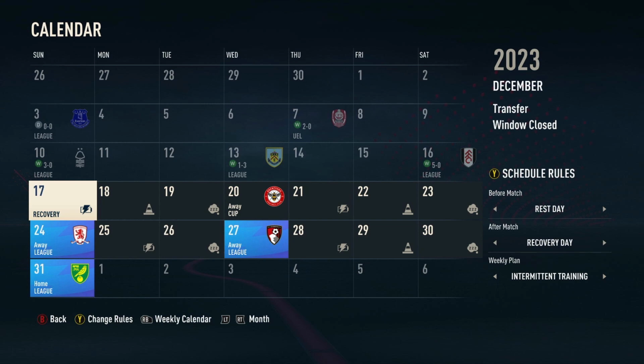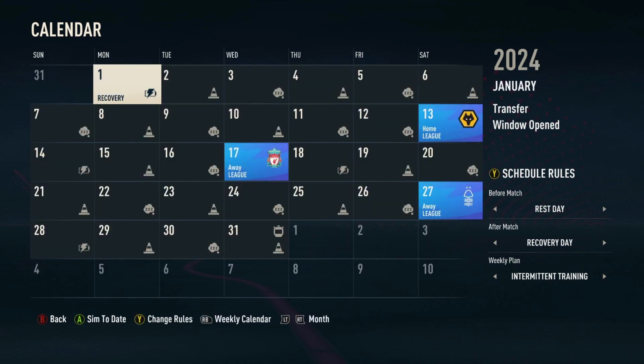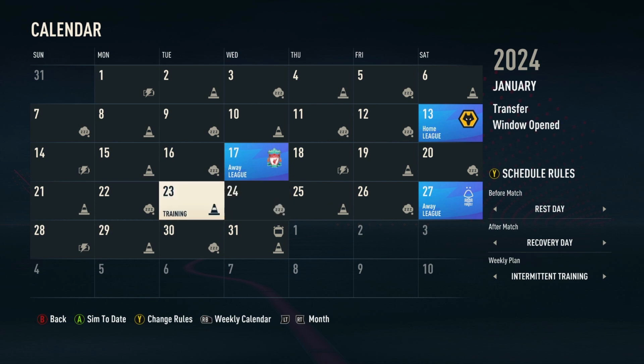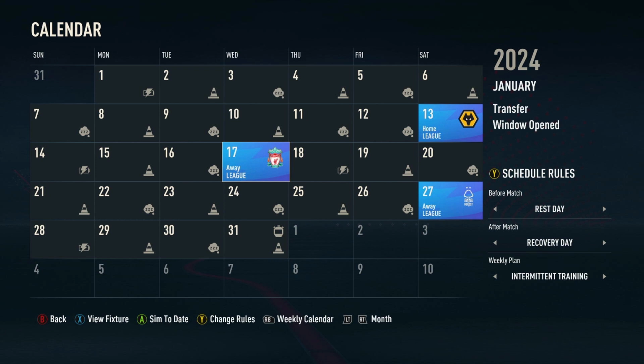I don't know. We then got Middlesbrough, Bournemouth and Norwich before the turn of the year. Then somewhere in this early January period would be the first leg. Then around the 23rd or 24th would be the second leg. Should we progress? Either way, we'll be versing Liverpool probably somewhere around the 17th of January.